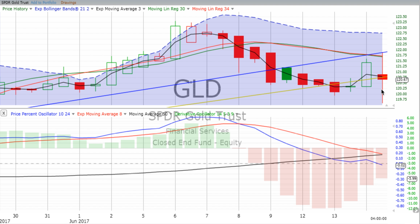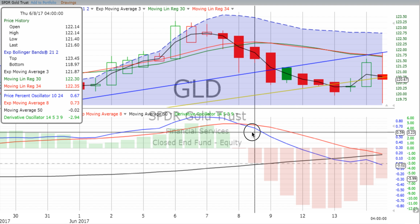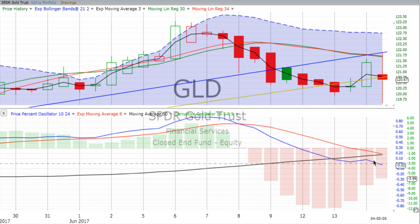For the day, gold was down 0.52%. So that 4-hour chart continues to do us right. It is a total trading chart for us.